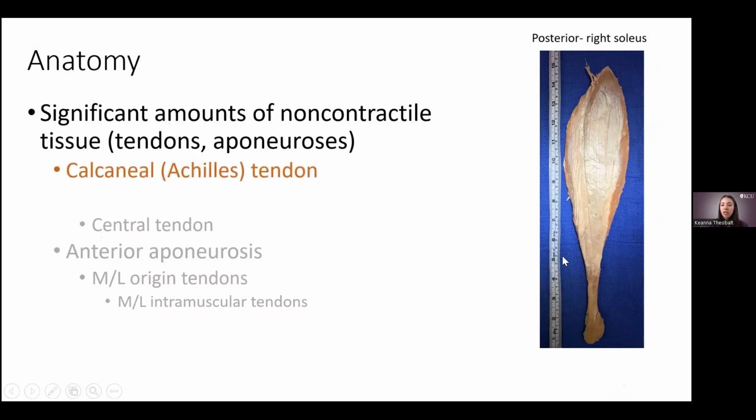So let's start with the Achilles tendon. The Achilles tendon is going to be distal. So this is the superior and this is the inferior view. The gastroc is going to be laying on top of the soleus, and those tendons are going to fuse distally and create this Achilles tendon.